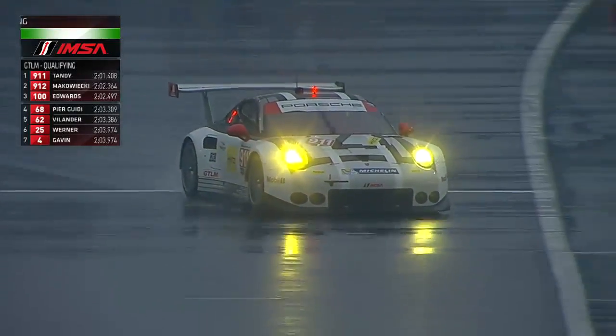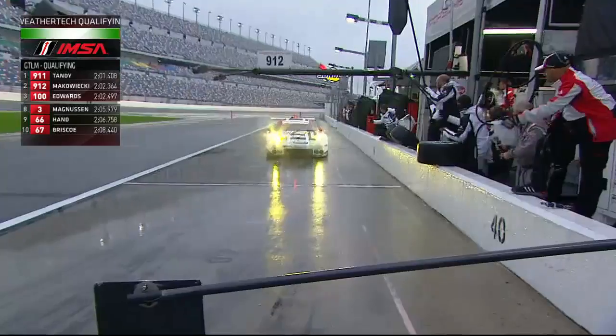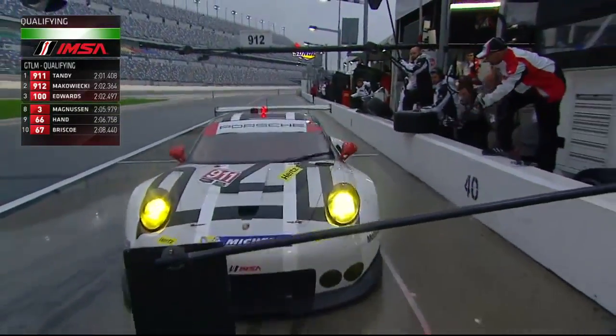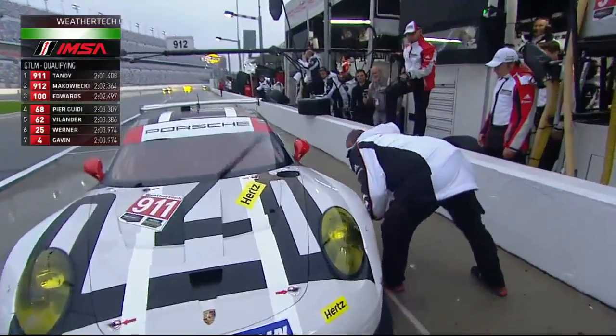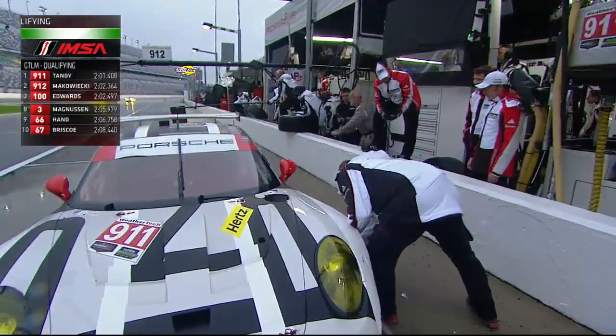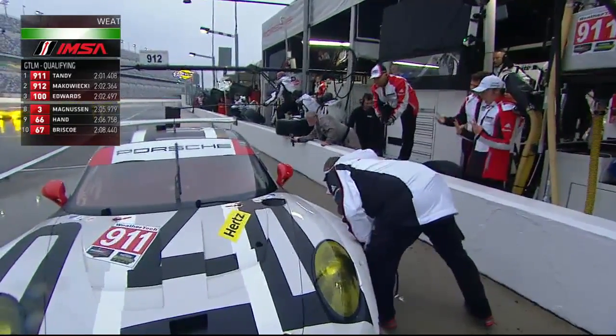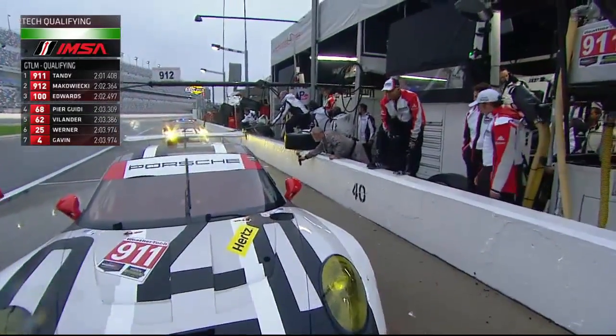What a great lap from Nick Tandy. 2:01.408, almost a whole second in hand over his teammate Fred Makovic. Wow, that is just stunning. This guy driving just now with so much confidence. Had a wonderful season last year, of course. Won the Le Mans 24 Hours, won a Petit Le Mans at the end of the season. Well, not only in the class in GTL, won it overall.